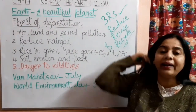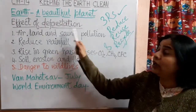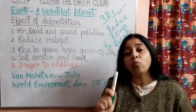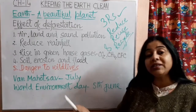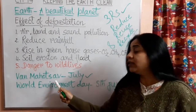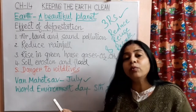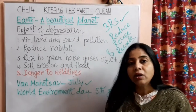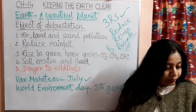Now students, our government has taken so many steps to prevent deforestation. Understood? There is a program held for 1 week in the whole country, that is Van Mahotsav, which is celebrated in the month of July every year. During this Van Mahotsav week, so many programs are held here and there, like plantation programs. People plant trees, small plants or seeds of different plants. Okay, and awareness programs are there. There are so many competitions. Got it?